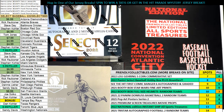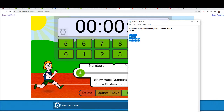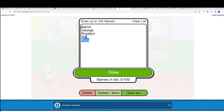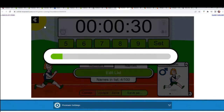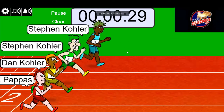Good luck in the select filler to win the Astros, Brewers, and Blue Jays. It is a race for spots here, and the winner of the race will be getting those three teams for $6.30-something. Shuffle seven times, 2, 3. Lucky number 7. On your mark, get set, go.